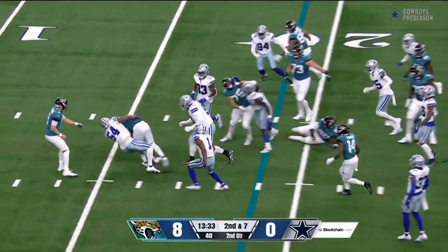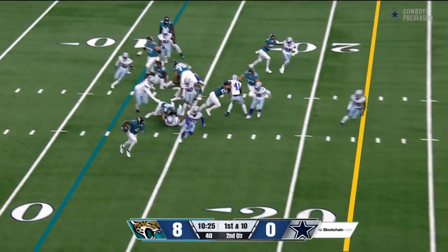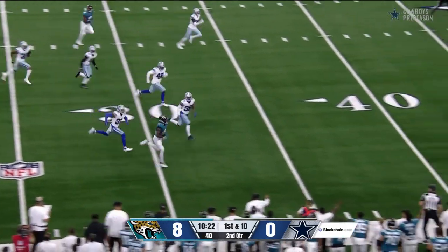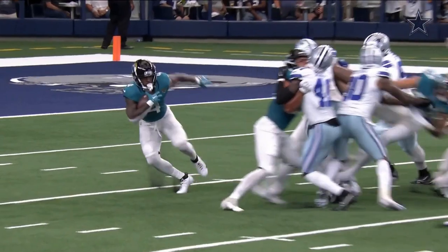Bigsby met by Sam Williams behind the line of scrimmage. Over at their own 12-yard line. Tank Bigsby with some space. Right side, up the sideline, stays on his feet. Dives inside. As soon as he sees that, he hops right back to the outside.